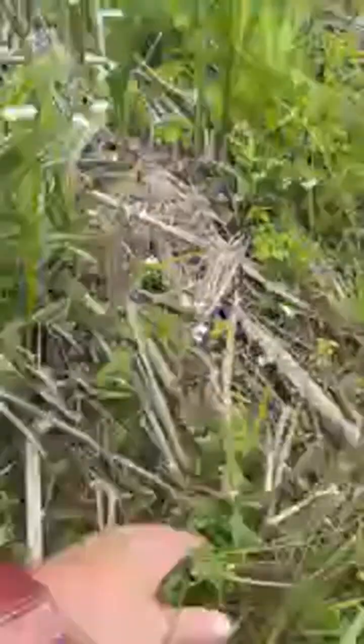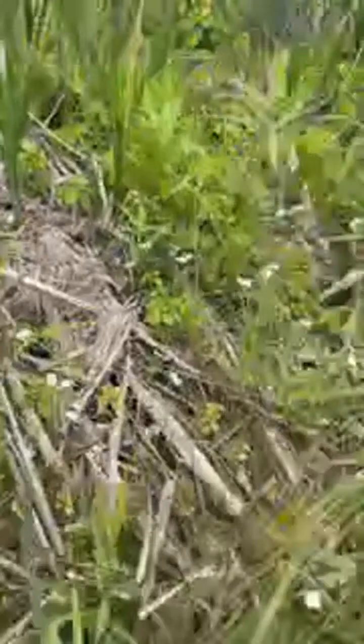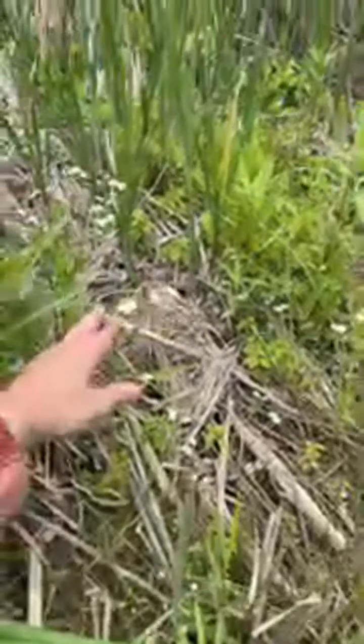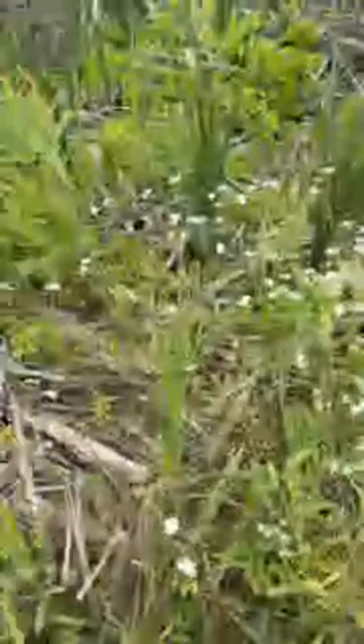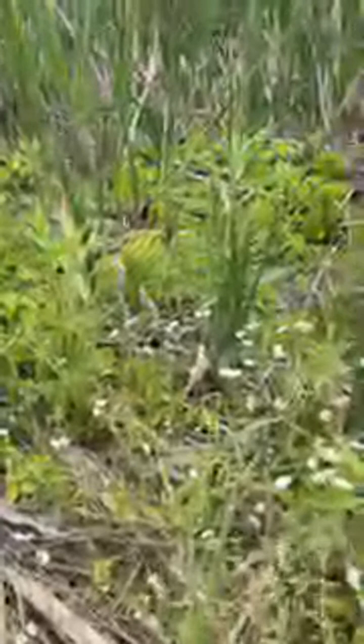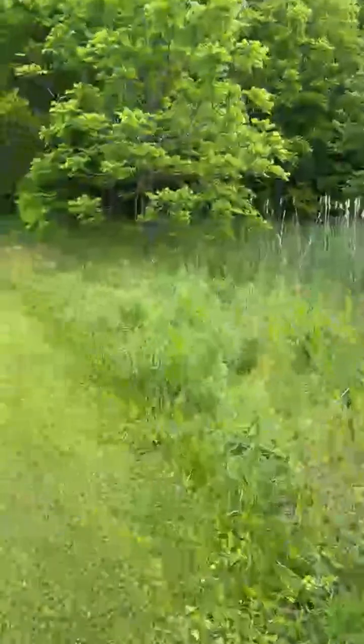These little white flowering things here are called corn salad or valerianella, and they're an edible plant. Although in this case they're pretty dusty from the road. But corn salad, I have no idea why they decided to name it corn salad.